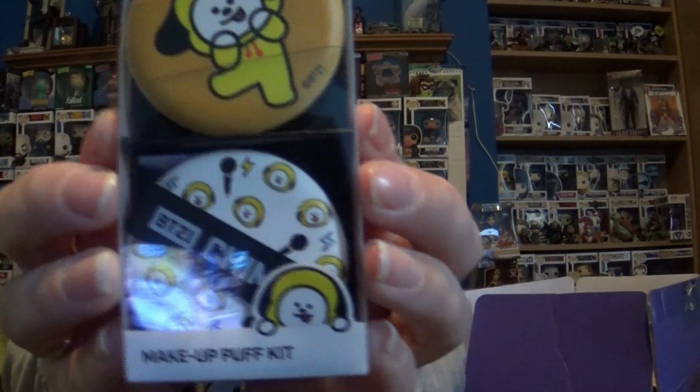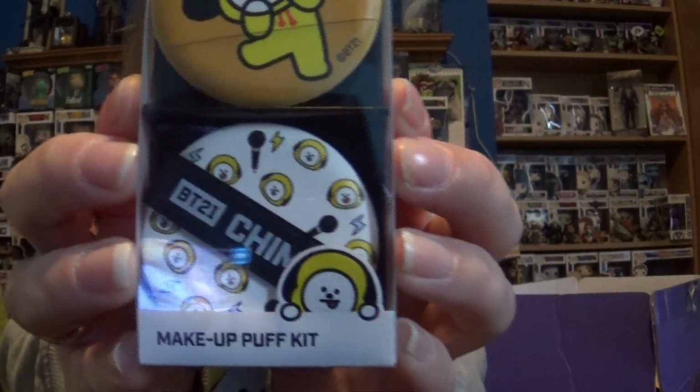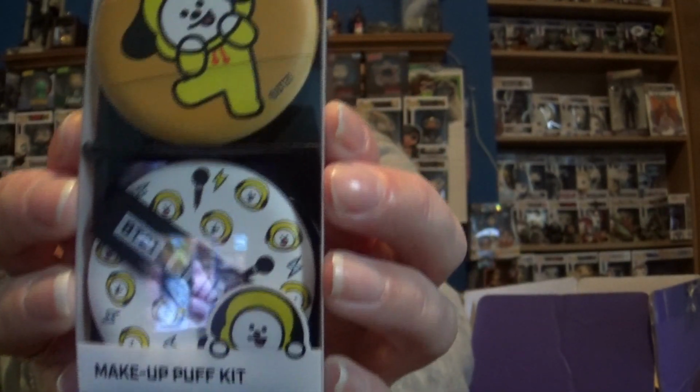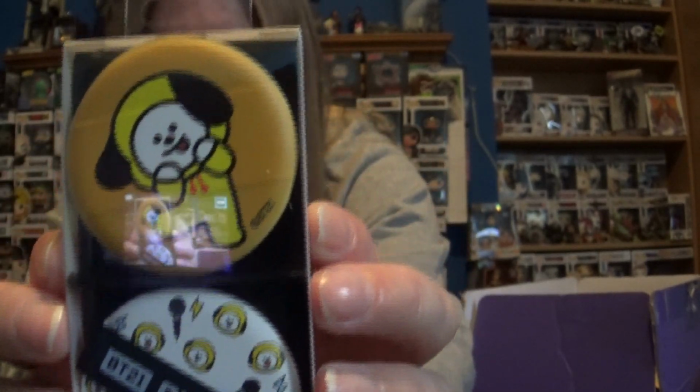And I don't use makeup, so these will never get used, but these are official BT21 makeup puffs, and they have Chimmy on, and I just think they're the sweetest little things ever. I don't know how much they retail for, because my fiance, who was looking for all the prices, couldn't find them on the site, but I can imagine they'd be around about £4.